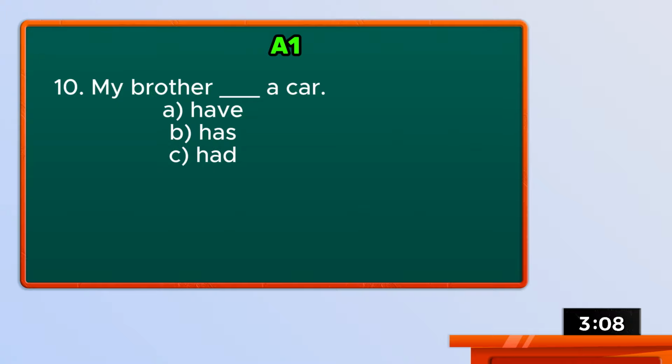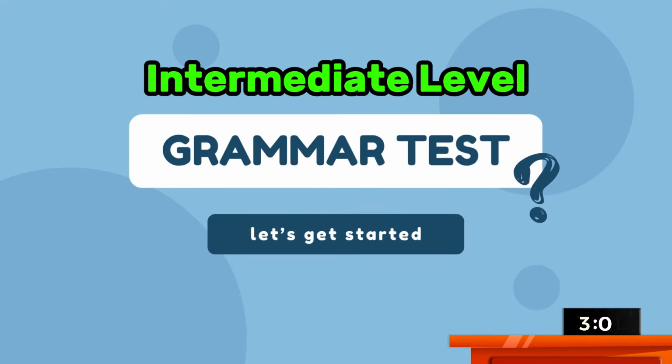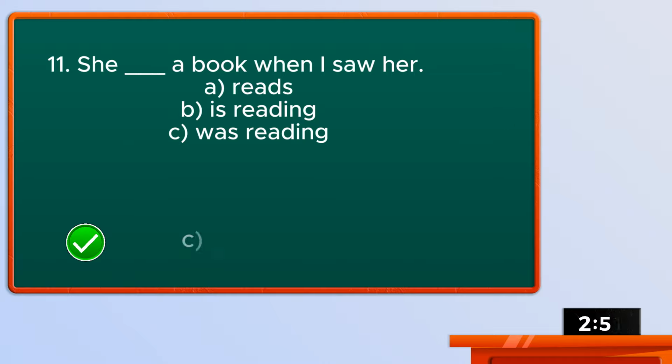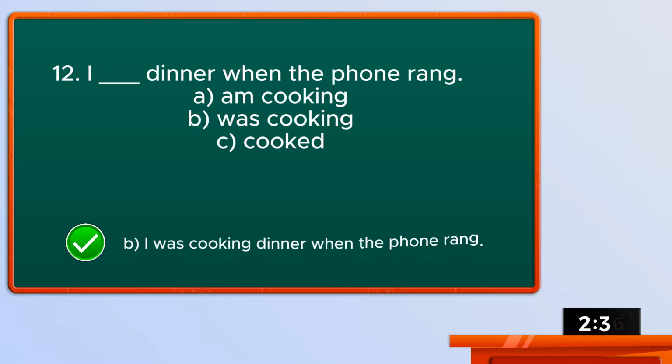The correct answer for question number 10 is B, my brother has a car. That's right! The correct answer is C, she was reading a book when I saw her. The correct answer is B, I was cooking dinner when the phone rang.